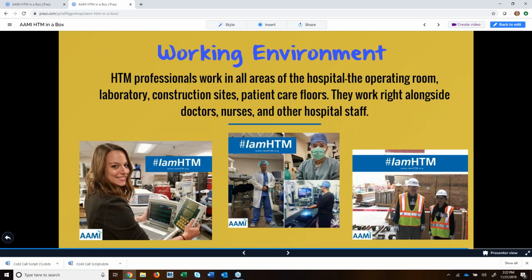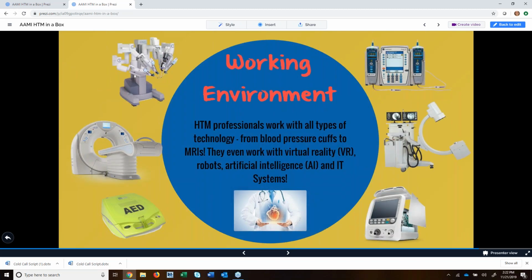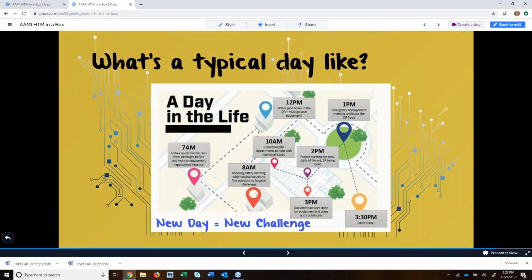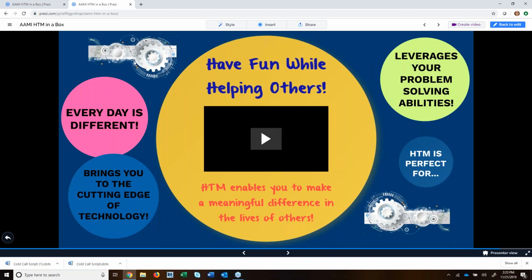The working environment here, again, is pretty similar. We purposely added a slide to show all the different types of equipment for people who are visual. The day in the life slide is the same as in the high school presentation. This slide is pretty much the same as well. The video is the same. We may look at adding a different video later, but right now they are the same, so I'm not going to play it again.